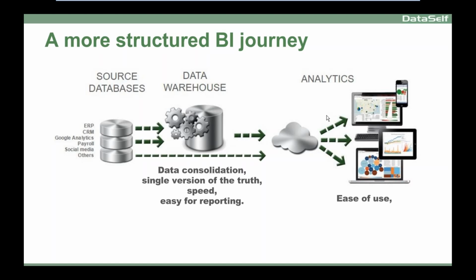Most of the time, people that will be accessing your reports and dashboards are not IT experts. They are business people. They know business. They know how to manage people, build things, sell things. So you need to give them a tool that they can easily see their data, slice and dice it, drill down, and even build new reports from scratch without calling for an expert. So ease of use is really critical.